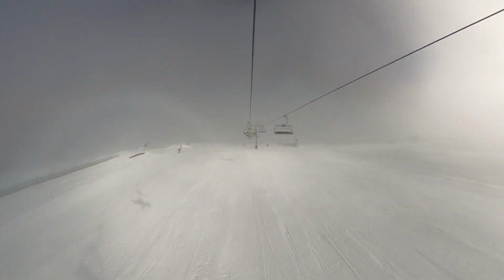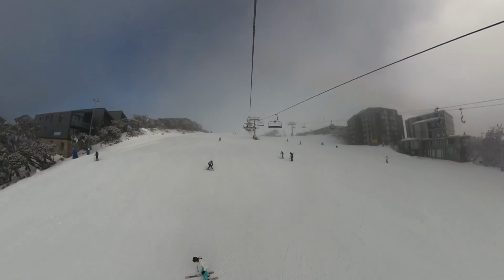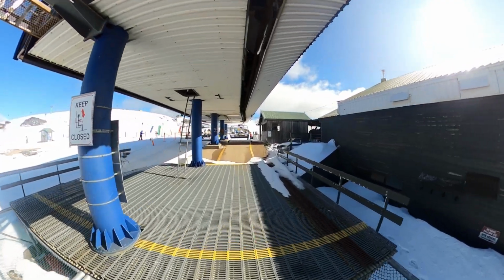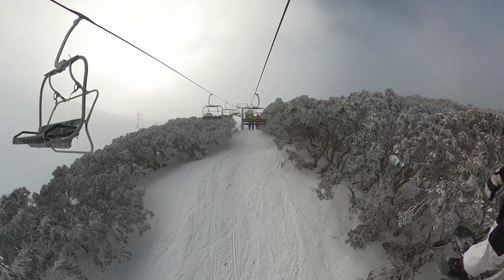With 20 lifts, Mount Buller proudly houses the newest and largest lift network in Victoria. Among these are 2 high-speed 6-packs, an express quad, and a variety of fixed grip quads, some triples, doubles, T-bars, and a collection of magic carpets.